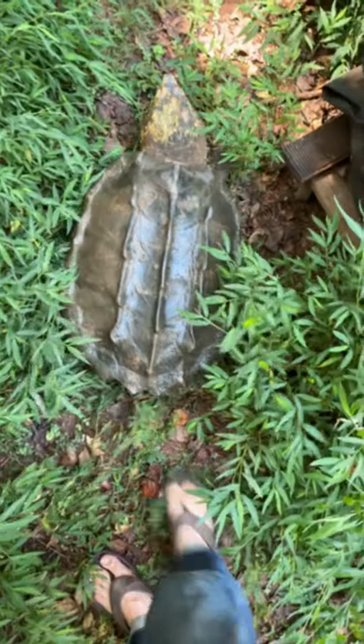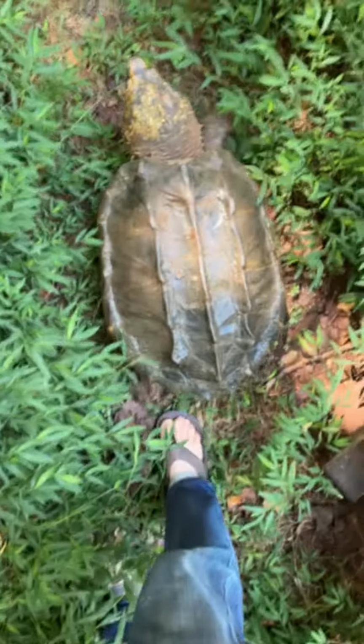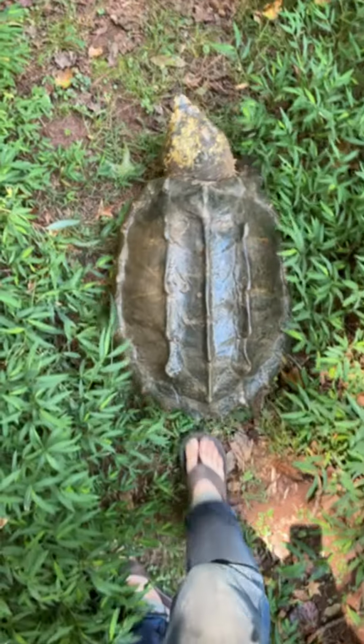And you can see they can walk around on land, but they're not as good at it as a common snapper. And then when you get males bigger than this, they really struggle to walk around on land.